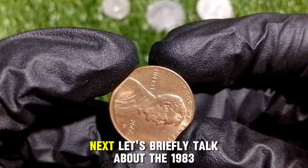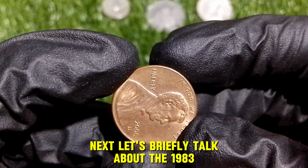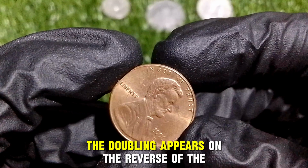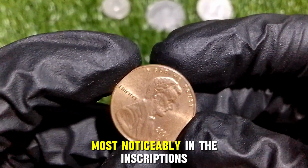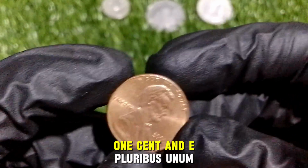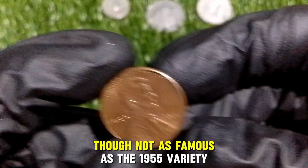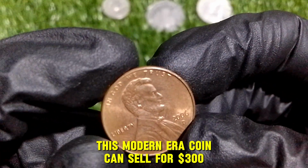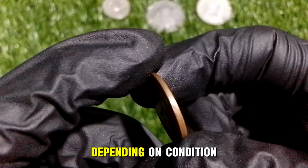Next, let's briefly talk about the 1983 doubled die reverse penny, a lesser-known but highly valuable coin. The doubling appears on the reverse of the coin, most noticeably in the inscriptions "1 cent" and "E Pluribus Unum," though not as famous as the 1955 variety. This modern-era coin can sell for $300 to $1,000, depending on condition.